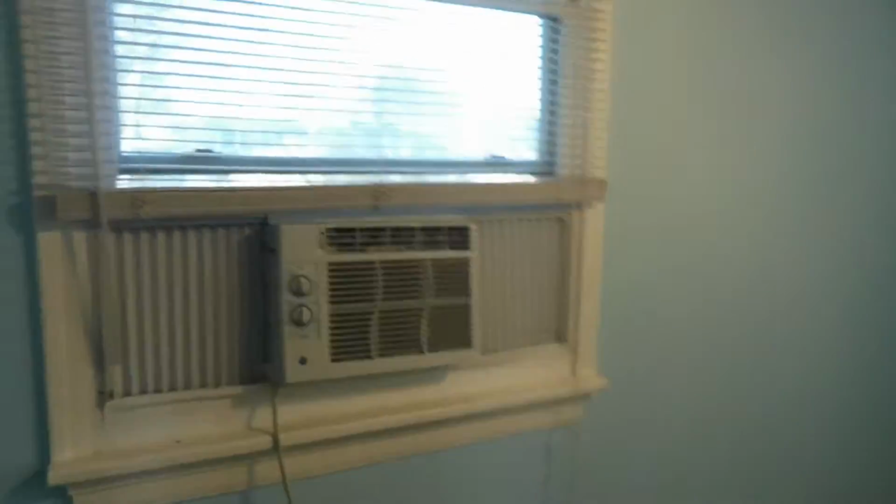Let's check out our second bedroom. A little on the smaller side, but for a child or a teenager, just fine. We've got a window unit there, nice light fixture, and the main bath, a nicer vanity. We've got tile surround and our tub, and we've got ceramic tile here as well. So, nice property.